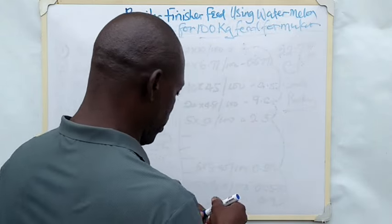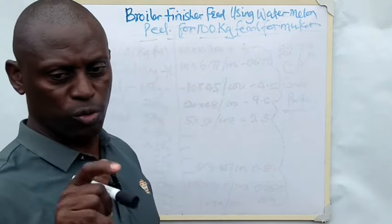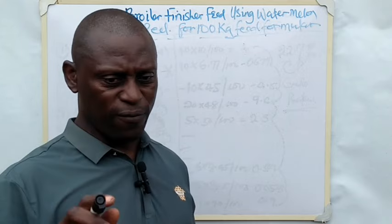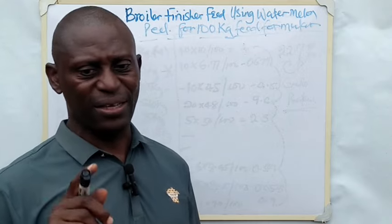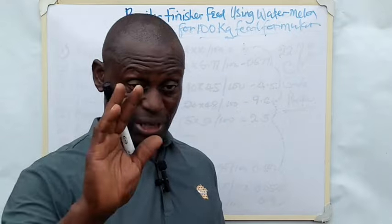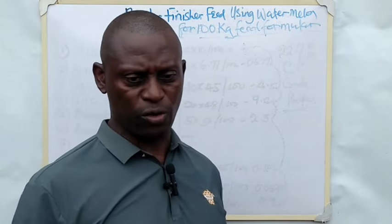So this is what you're going to do here now. Let's go there. Now, you know that the nutritional content of watermelon peel is 6.77% crude protein. Watermelon peel is our main target here. Use it to drop the feed cost.